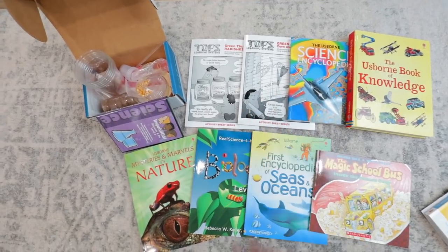That will be the same thing for language arts and science. So each day is completely laid out, very simple, easy to do. So that is everything for science.